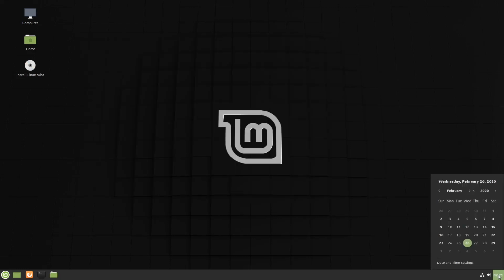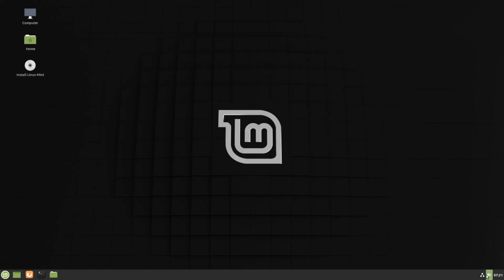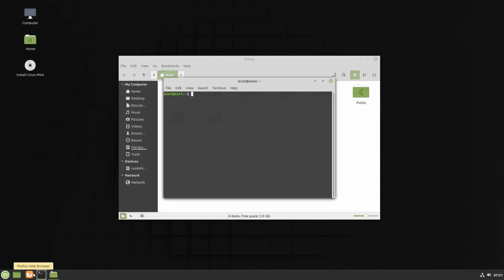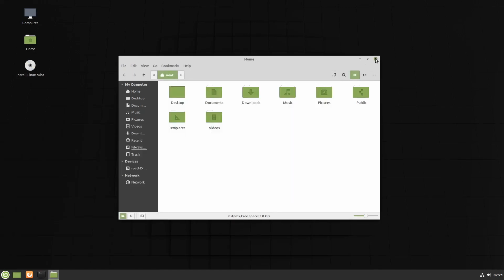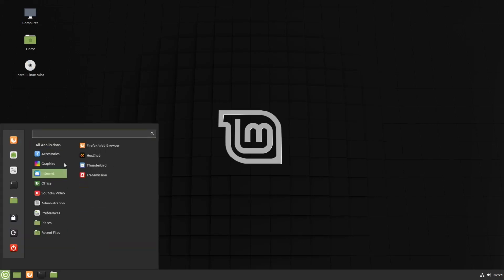So here's the clock and counters. There's your sound, internet connections, that's all that's over there, file browser. There's the terminal, got Firefox, and there's the Cinnamon menu. So let's see what it's got. I'm just going to scan through things here.